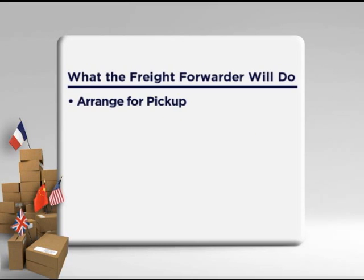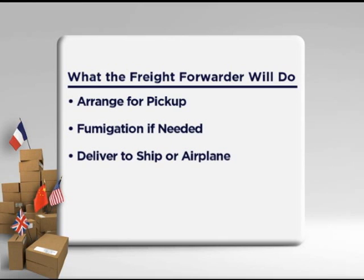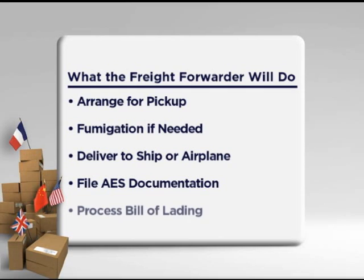The freight forwarder will arrange for a trucker to pick up your product, pack it if needed, fumigate the wooden packing materials if necessary, deliver to the ocean pier or the air carrier, file the AES documentation in a timely manner, at least 24 hours prior to sailing, and then process your bill of lading with the carrier, all in accordance with the letter of credit instructions.